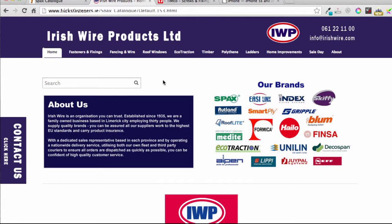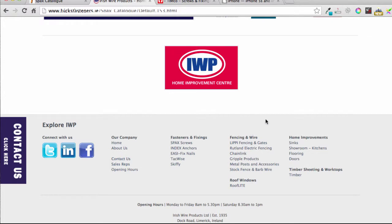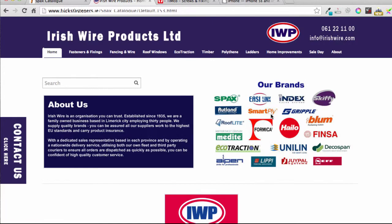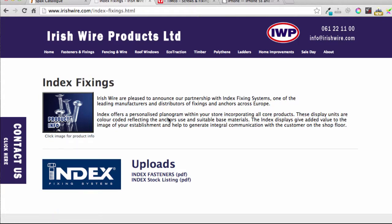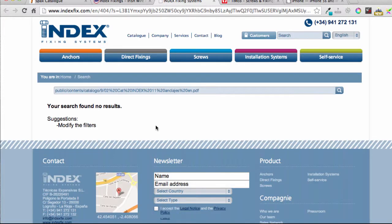Now let's see, underneath here again, they are showing the brands, which brands they want to show. The brands are very important, but I don't know if that's the first thing you really want to show within the site. Fasteners and fittings, so we can click in here and we can get the specific products. Now I'm clicking in here, just nothing found.